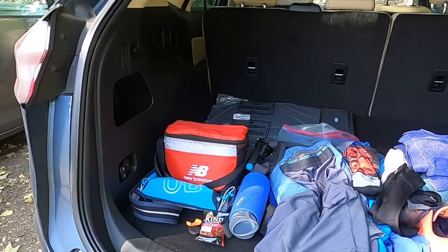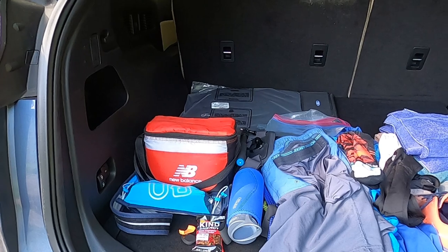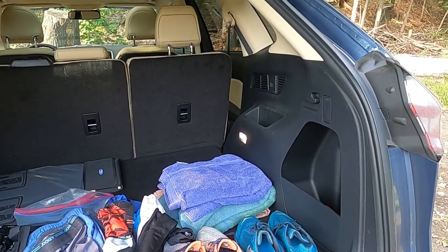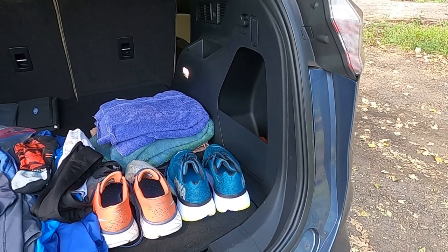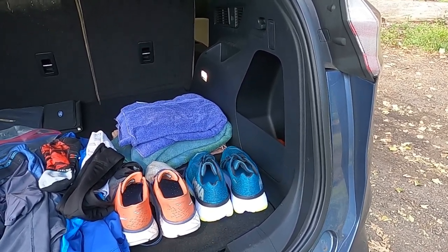And I've got my hydration and a little bit of nutrition, change of clothes, some towels to protect the car for the drive home, and a pair of my Hoka One One Cavu shoes. The ones on the right are version 1, the ones on the left are version 2.